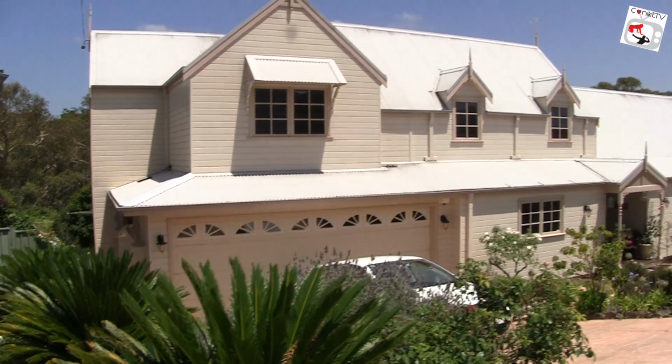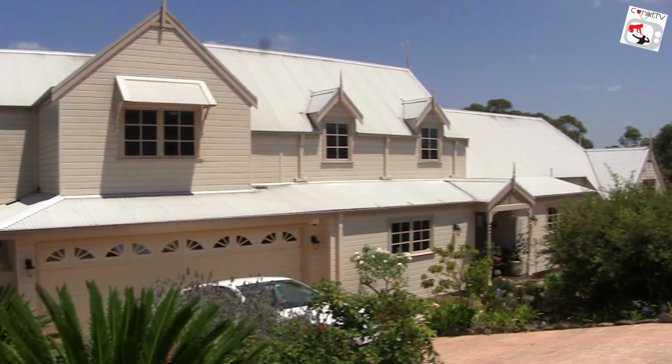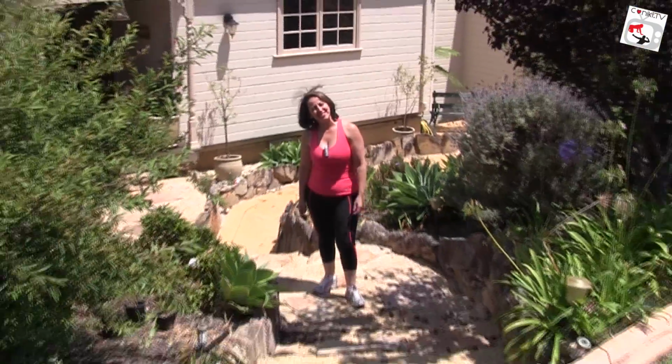So guys, here it is. We're coming back to the front of the house now to get a really good idea as to what it looks like. It's pretty spectacular. This house is absolutely amazing. It also has a bit of a nickname, it's called the Doll's House. Come on, have a look.